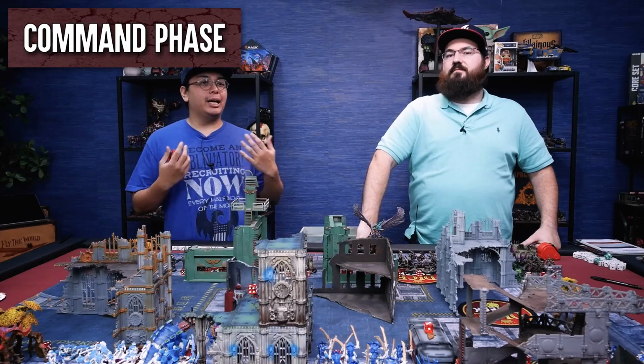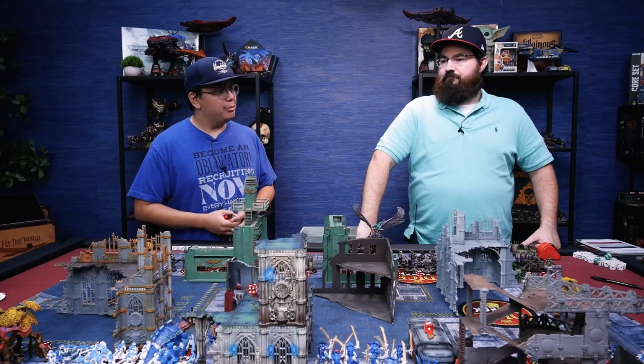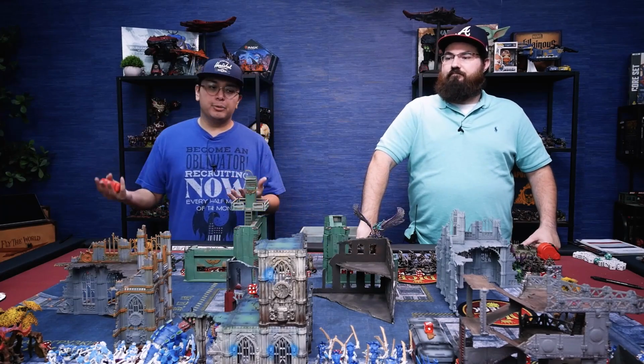First and foremost, we go into my command phase. Now, in the command phase, I gain 1 command point. With that command point, I can spend those points on stratagems. The only thing that we're going to be using is probably like command reroll or something like that. But you don't have to worry about stratagems too much as of right now. That comes with your army.